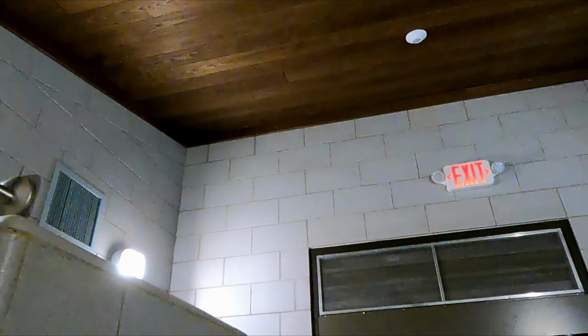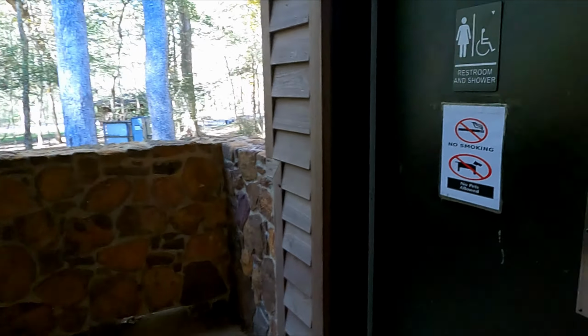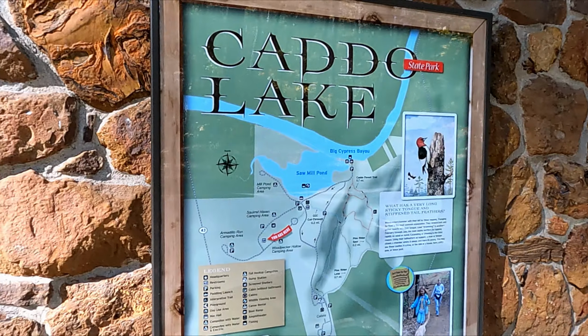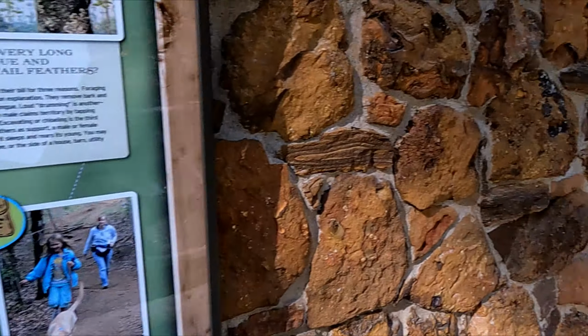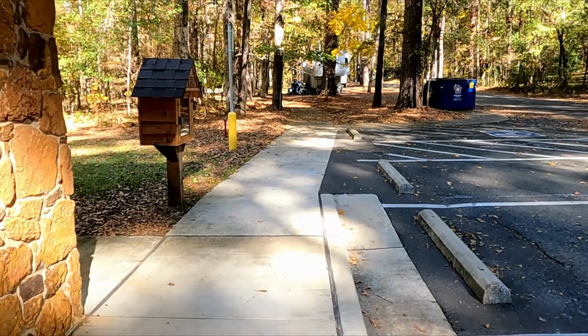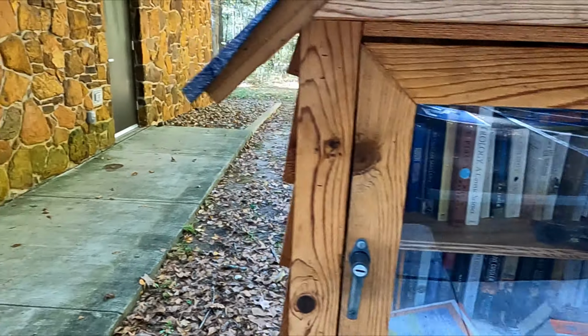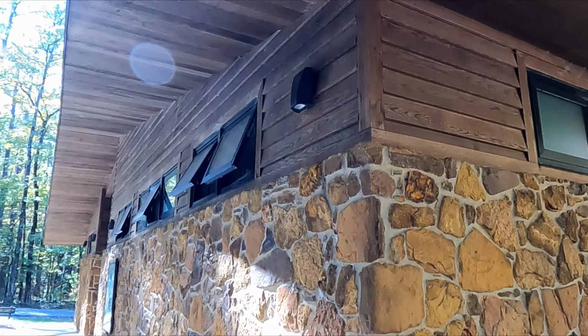The restrooms. Drinking fountain, and then it's like regular restrooms. There they go. And the regular restrooms. It's a little map of the park. Looks like we've got a little free library. Very nice. Anyway, here's the outside look of the restrooms.